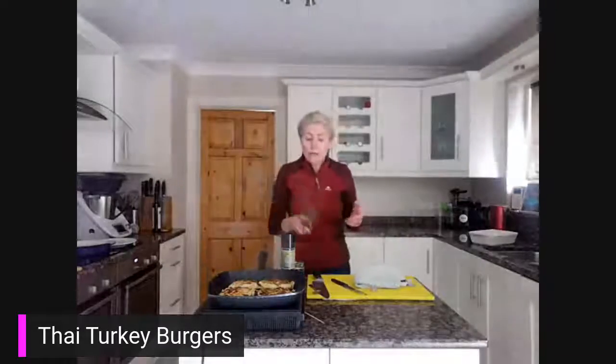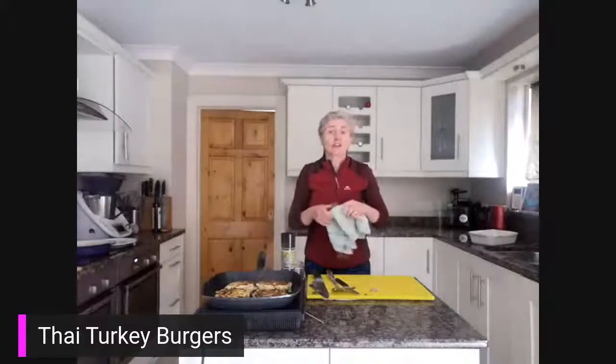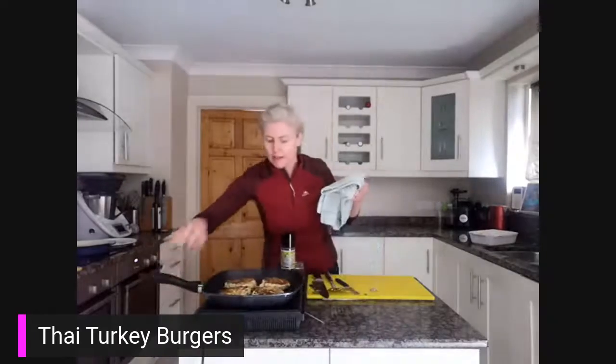Now, with these, you do not have to cook them on the pan like this. I'm only doing them here just for speed for you guys. But generally, if I'm doing these, I will bake them in the oven or I will grill them. If you bake them, you're not going to get a massive colour on them. If you grill them, at least you'll get that brownness on the top and the bottom as well. And you'll see here, if I just show you this, you can see beautiful colour on the top as well, and that they're cooking away lovely there.